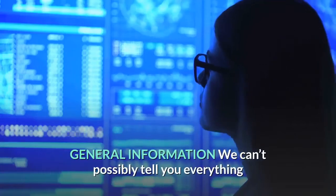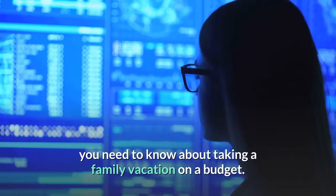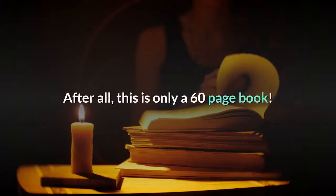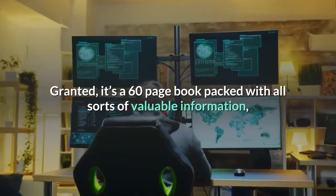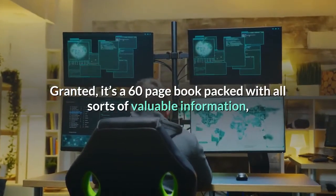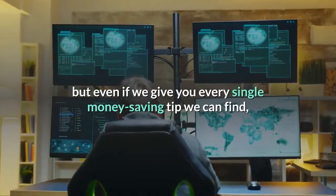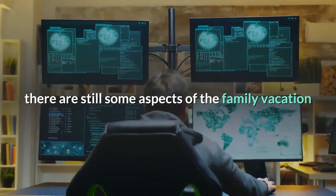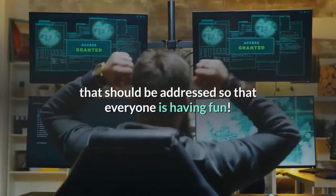General information: we can't possibly tell you everything you need to know about taking a family vacation on a budget. After all, this is only a 60-page book. Granted, it's a 60-page book packed with all sorts of valuable information, but even if we give you every single money-saving tip we can find, there are still some aspects of the family vacation that should be addressed so that everyone is having fun.